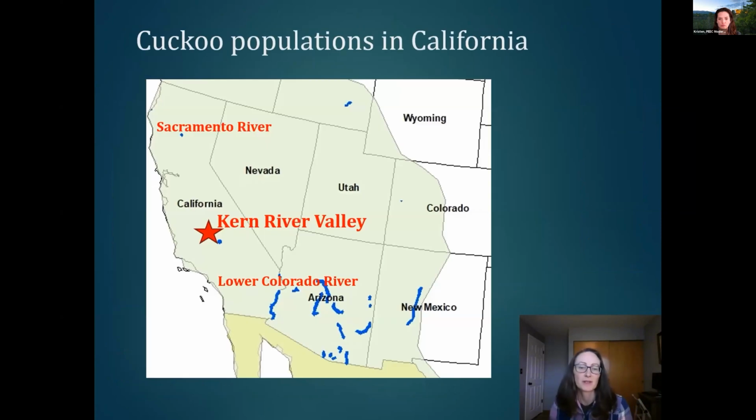So we're going to focus on the Kern River Valley in California, where the red star is. The other two major California populations are also labeled in red here. There are other smaller populations, but these have been the most reliable birds in the past few decades.